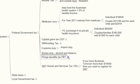And then there's GST. GST is 10% goods and services tax. And if you are a business owner and your turnover is over 75,000, then you need to register for GST and start collecting the GST. So I have a different topic on this GST.